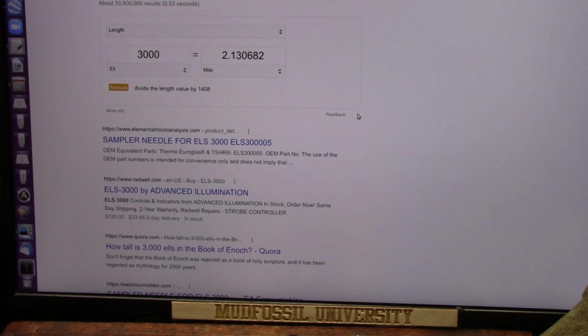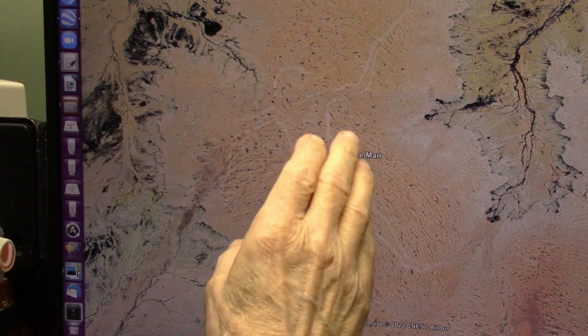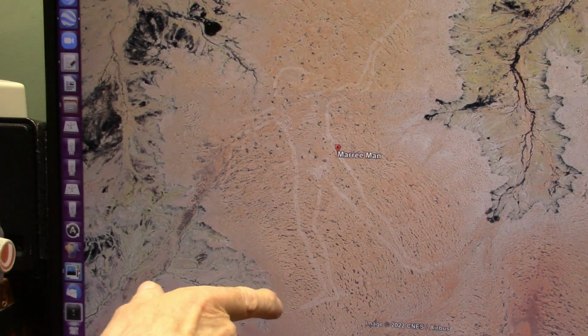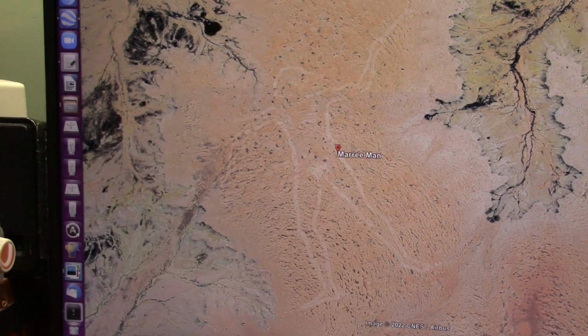Now, there's another place. Let me show you this, which is in Australia. All right, this is in Australia. This is called the Marree Man. All right, from here to here, it's 2.6 miles. Just a smidge over 2.5 miles.